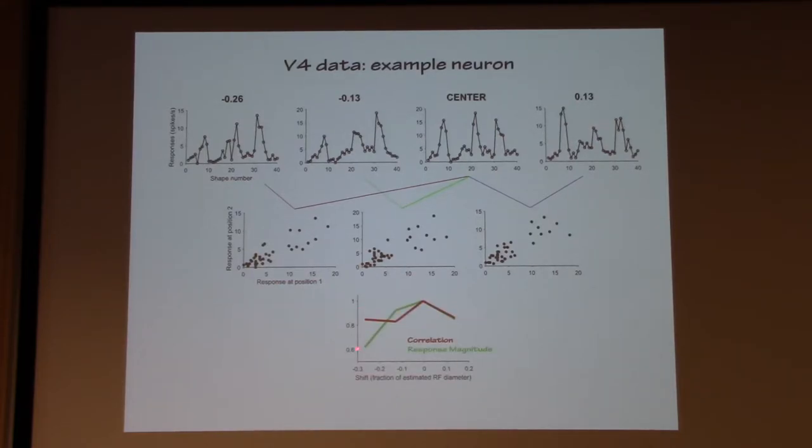Now what I'm plotting here is the average response magnitude in green for these different stimuli. And as I told you, responses are weak in these two positions, but then they drop off to the right and drop off to the left. But correlation between the center and all these positions remains about 0.8 for all of these positions, okay? Even though the responses drop down, the correlation remains high, all right?